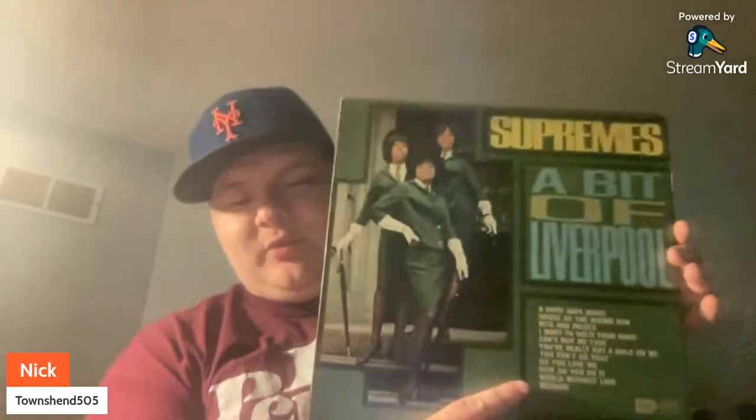Here is A Bit of Liverpool by the Supremes, the one and only Supremes album I own at the moment. And lastly, second lastly, Eye of the Tiger by Survivor.